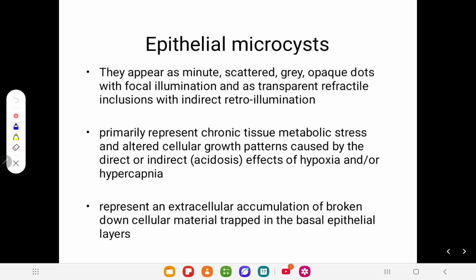Epithelial microcysts are very difficult to see. It's very important that you become very good with the slit lamp. They appear as minute scattered gray opaque dots with focal illumination, and transparent refractile inclusions with indirect retroillumination, and primarily represent chronic metabolic stress and an altered cellular growth pattern caused by the direct or indirect acidosis effect of hypoxia and hypercapnia. Hypercapnia means a high volume of CO2, isn't it? So they represent an extracellular accumulation of broken down cellular material trapped in the basal epithelial layer.